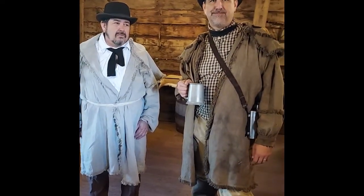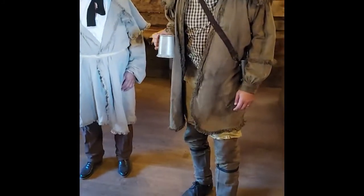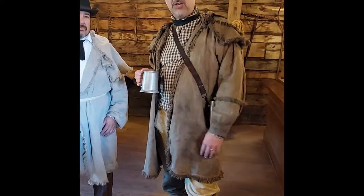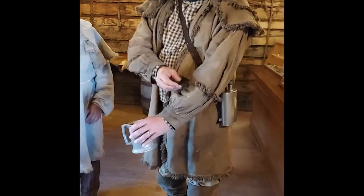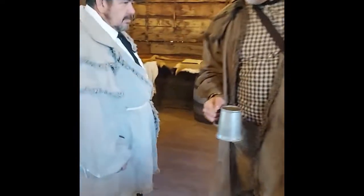Very nice. So let's describe your outfit that you're wearing. Okay, well, I'm starting with what's called a frock coat, and these are very, very common kind of outdoor coats. Some people would call these hunting frocks. They normally will have some kind of fringe on them, and then they're caped, right? So they have the capes on. Keep the warmth in.